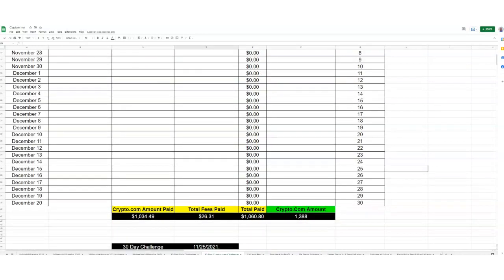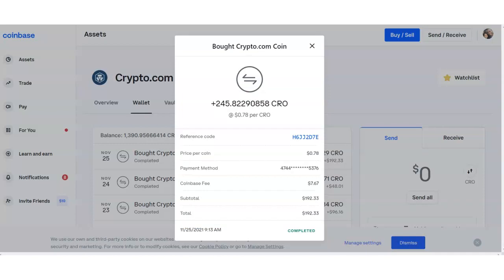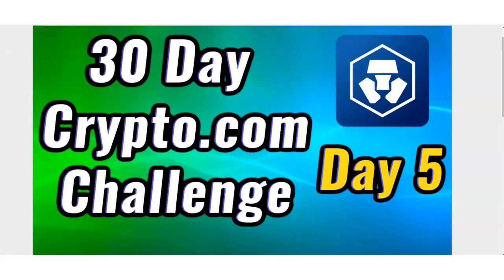So we have a total of 1,318 Crypto.com tokens in our possession. We totaled paid $1,060. Fees have only been $26.31. And in terms of going towards Crypto.com tokens, $1,034.49. And we have a total profit of $25.31. So it's in the book for another day getting this. And we'll be back day number 6 on November 26th.